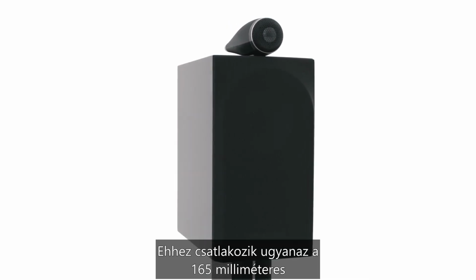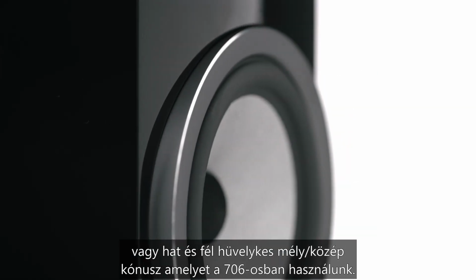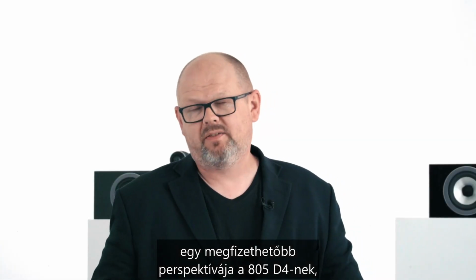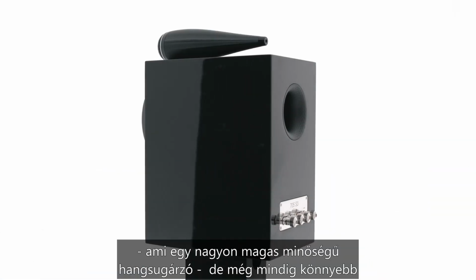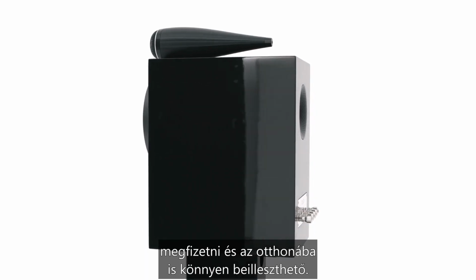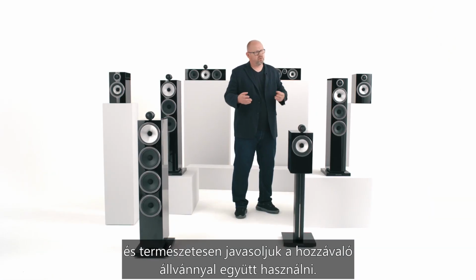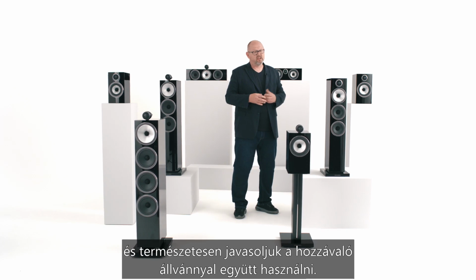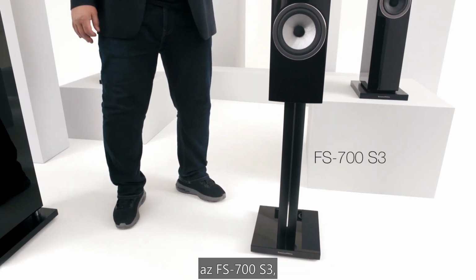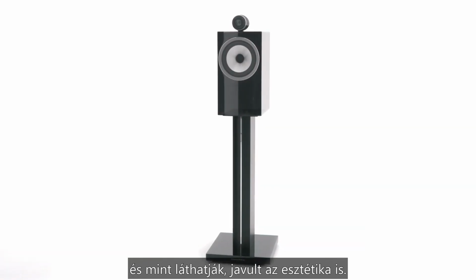Joining it is the same 165mm or 6.5-inch mid-bass cone as we use in the 706. The combination of the two is essentially a more affordable perspective on an 805 D4, a very high performance loudspeaker that's still easy both to afford and to fit into your home. Both models, as quite substantial stand mount designs, should of course be used with an accompanying floor stand, and we have a new model here too to go alongside them, the FS 700 S3, with both improved acoustic performance and, as you can see, improved aesthetics.